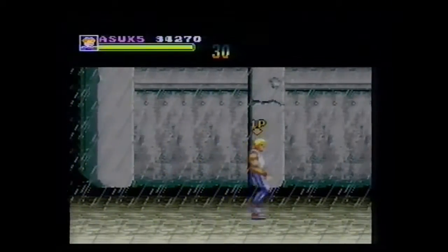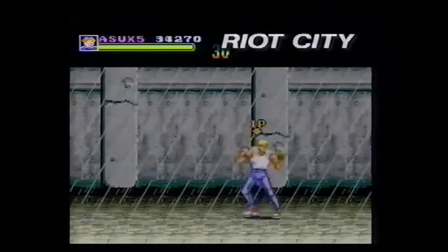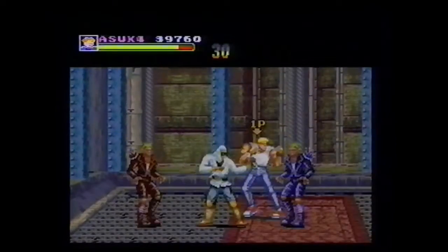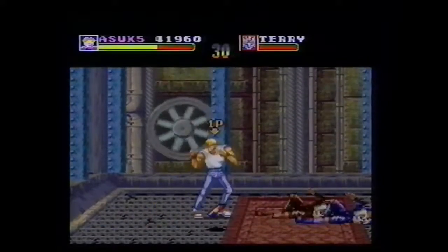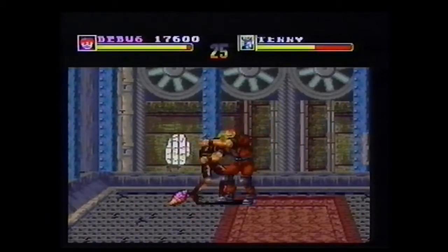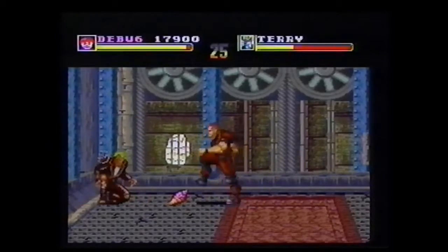Not even the cops scared a crime boss who's got this city and your girl under his thumb in this 2-player action adventure, Riot City. It's just you and your pal against an underworld city of bad dudes with attitudes. Lots of luck.